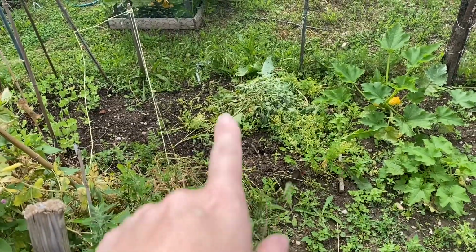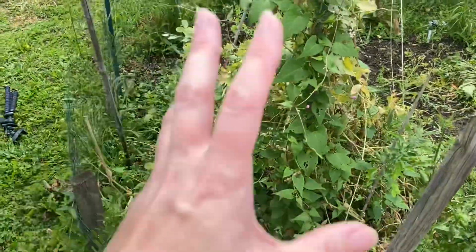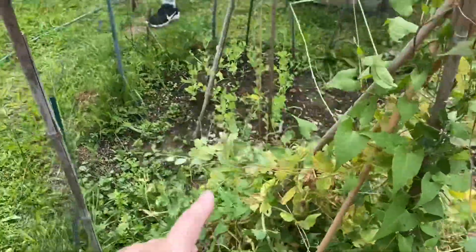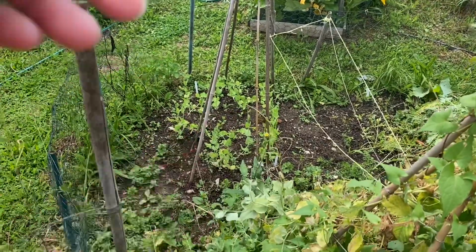They weren't very nice, so we've just pulled them out. And then this was our peas, so these ones are all finished now. They'll come out, and then we've got some new sugar snap peas gone in there. So they're the sugar snap ones.